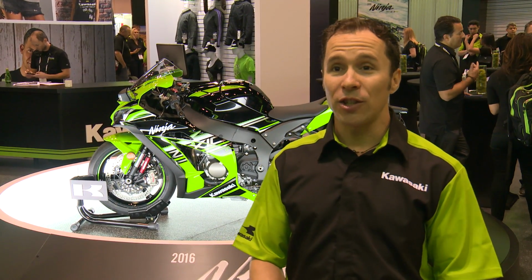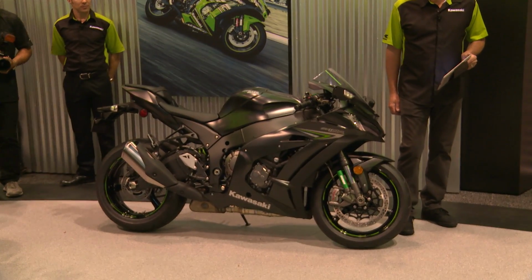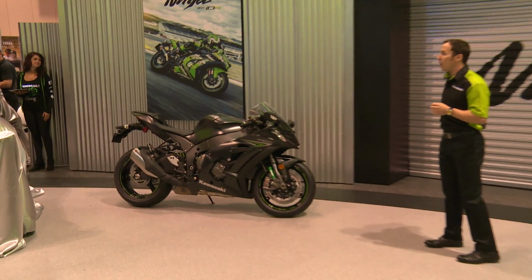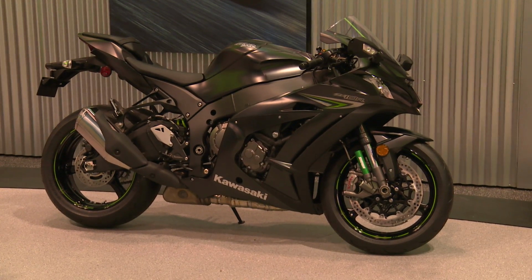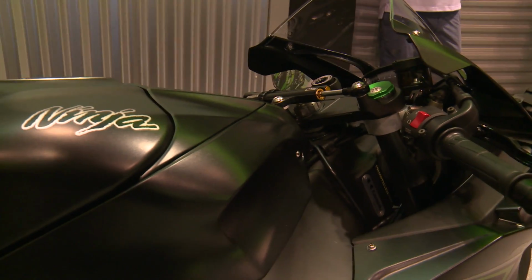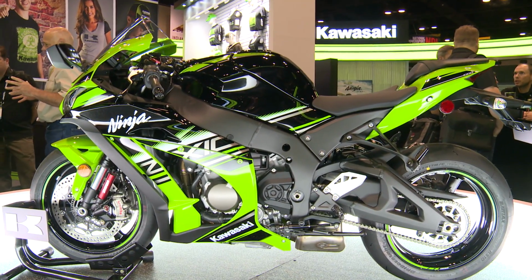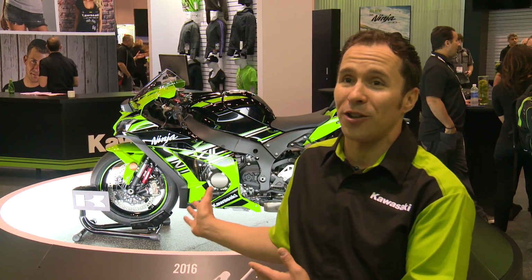Well, it is a bike that was developed in the World Superbike Championship. We started in 2011. We brought on Tom Sykes as a Kawasaki racing team rider, and he initially started the development, and then Jonathan Rea, of course, joined in 2015. This bike takes, for example, the Showa suspension, which was developed with those riders in the championship, onto this production machine for the first time. So it's essentially a racing suspension on the front end of this bike.